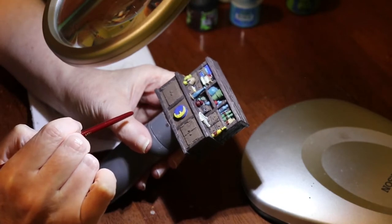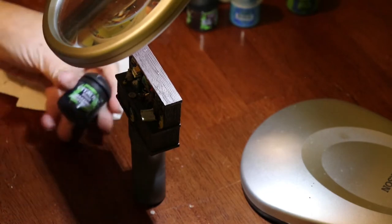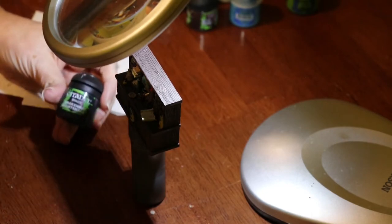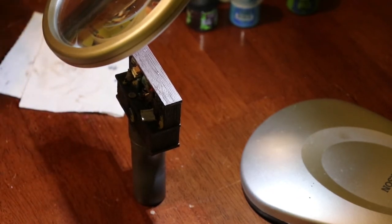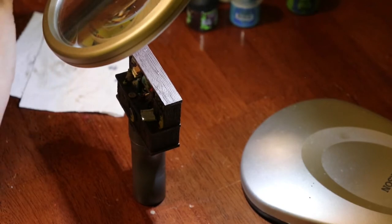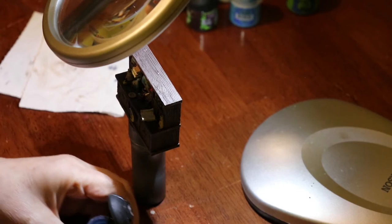You don't have to do a wash in the same color as your base coat. You can, or you can use different colors to create different tonal effects. So for example, this is Drakenshade Nightshade, which is a blue wash. And we're just going to test that on the side of this cabinet and see what kind of effect we get.